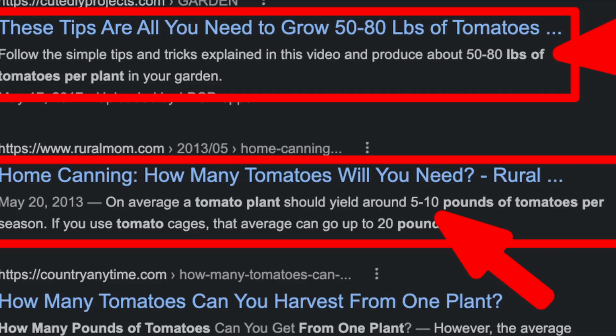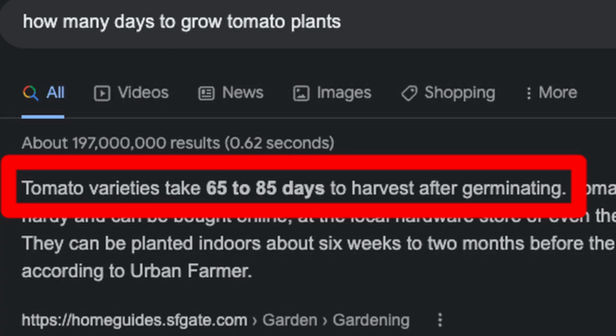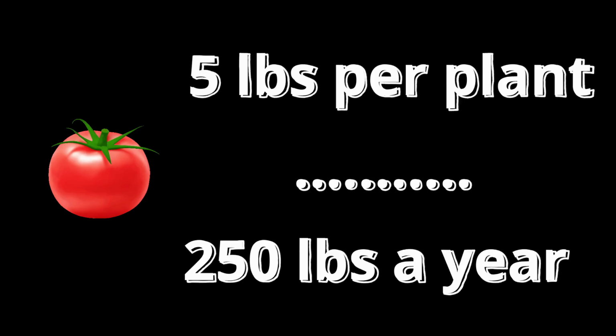If you look online, there is a very wide range, again, of how many pounds of tomatoes you can get per plant. The lowest being around 5 pounds and the highest at 80 pounds. I would like to see that tomato plant. The most common amount I found was 10 pounds per plant. But since we have a short growing season, I went with the lowest estimation at 5 pounds a plant. With a need of 250 pounds of tomatoes a year, we need 50 plants a year or 25 per person per year. It is safe to say that we plant over 50 plants per person each year.